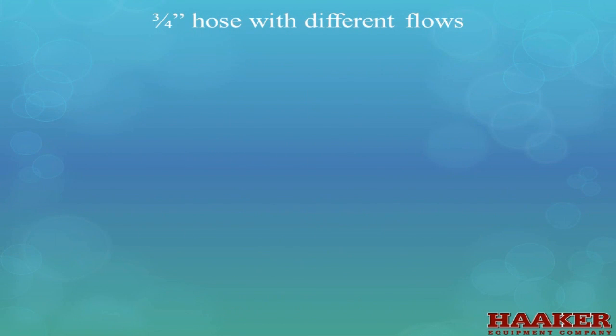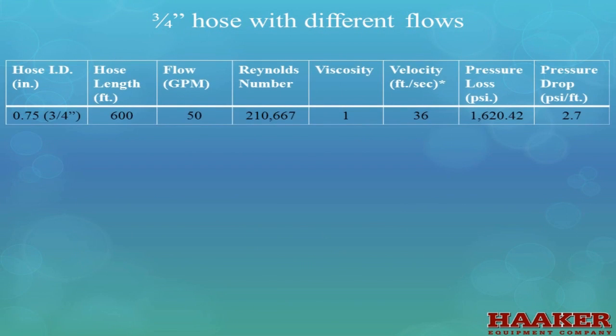This chart shows different scenarios for 3/4 inch hose. The chart shows 3/4 inch hose at 600 foot length, but at 50 gallons a minute. Now look over at pressure loss. It is 1,620.42 pounds total, or 2.7 pounds per foot.